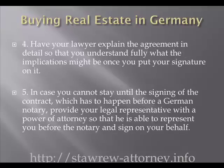Now, you've got to have your lawyer explain to you the agreement in detail so that you understand completely what's going on and what the consequences might be when you sign the paper. Never sign the paper if you don't understand what the consequences will be. It's just definitely don't do that. Let your lawyer explain all the details so that you know exactly what's going on.